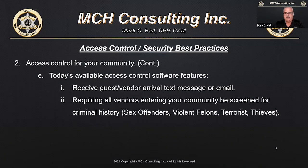There's also software out there now where all your vendors are screened for criminal history, to make sure that you are not letting in sex offenders or recently convicted violent felons, burglars, and thieves from working in your community, in your house, around your house.